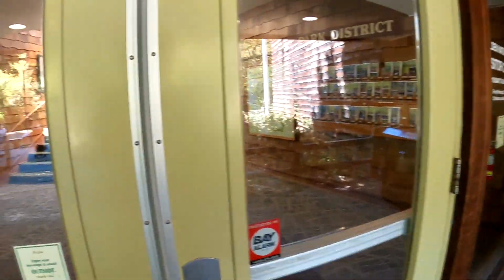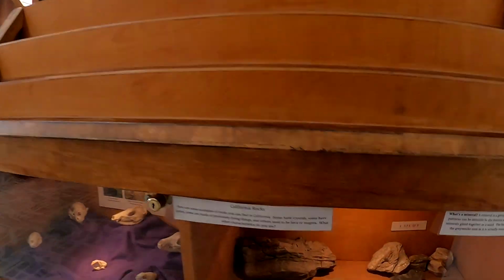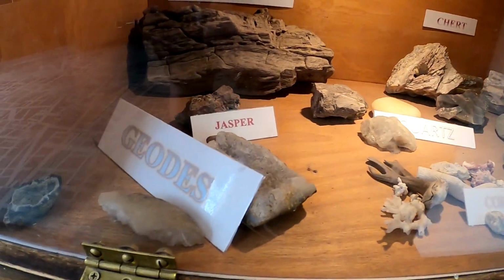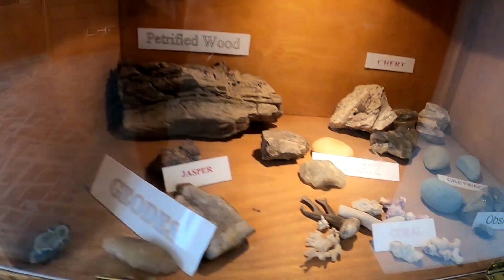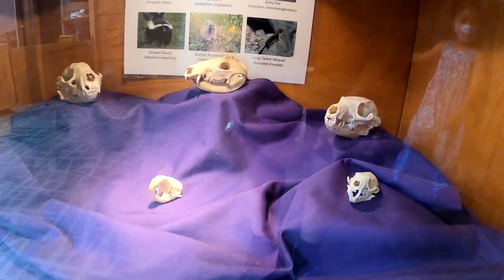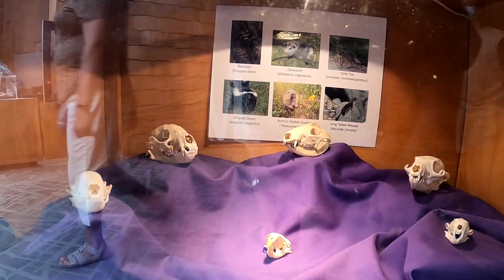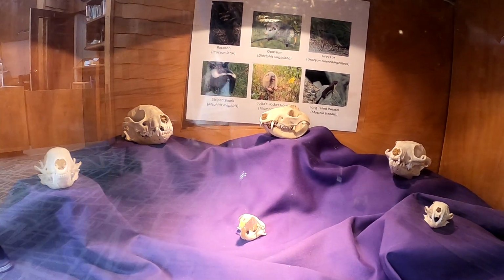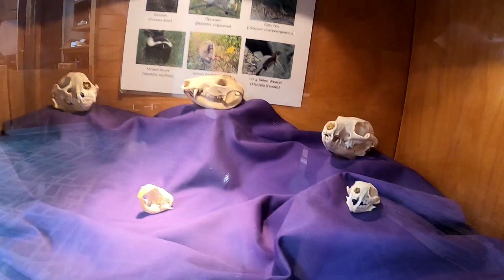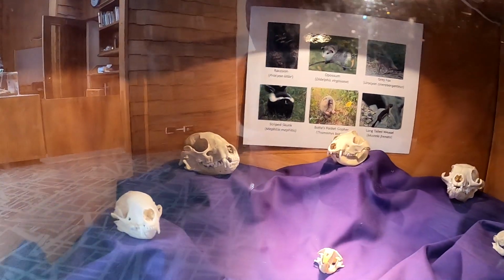This is the visitor center here. Some gems in here. Coral. Quartz. Skeletons. Skunk. Beaver, possum, long-tailed weasel, a fox, and a raccoon.